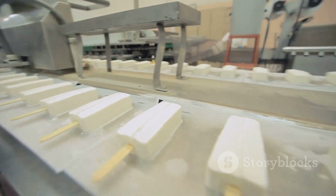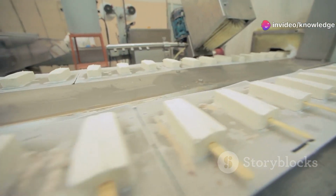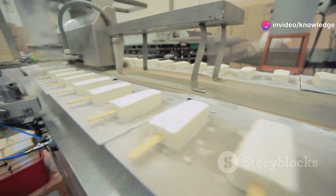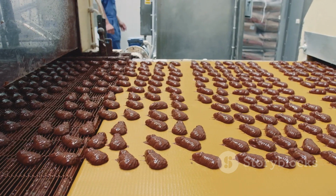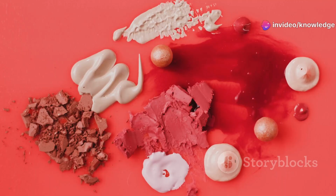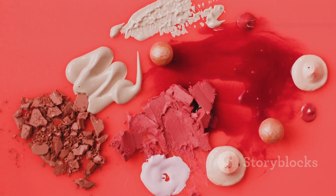These molds are then cooled to solidify the lipstick. This cooling process is crucial, as it ensures that the lipstick retains its shape and texture. The molds are placed on a conveyor belt and moved through a cooling tunnel where the temperature is carefully controlled. This step is akin to a delicate dance where timing and temperature must be perfectly synchronized, much like putting jelly into the fridge to set. Just as jelly needs the right conditions to firm up, so too does the lipstick.